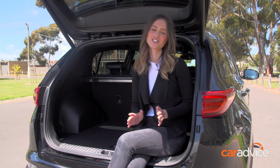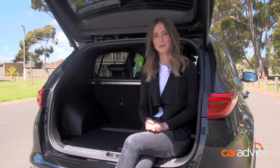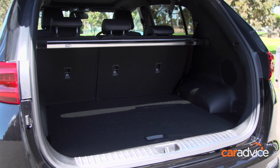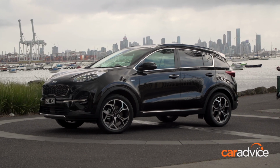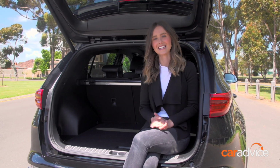The Kia Sportage is classed as a medium SUV, but it's actually one of the smaller ones available. This power tailgate opens up on a boot that's 466 litres, which is a little smaller than some of its key competitors, bar maybe the Mazda CX-5. On top of that, it's actually under 4.5 metres long and less than 2 metres wide, which makes it ideal for people living in the inner city.